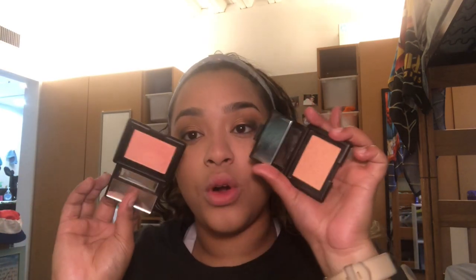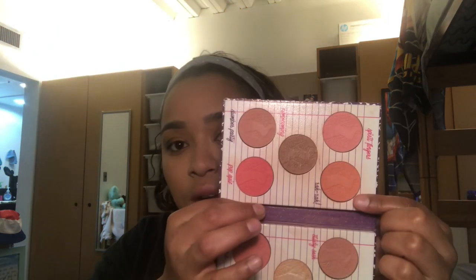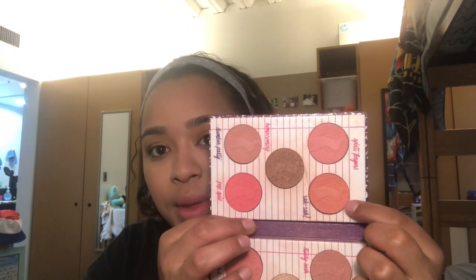We're gonna mix the shades Twinkle Pink and Candid Coral from the e.l.f. ones, just so we can try to get the shade Rah Rah right here, which is kind of like a corally pinky, just so we kind of have similar cheeks here. And then we're going to use two different brushes. We're going to mix the e.l.f. one with this brush and the Tarte one over here.